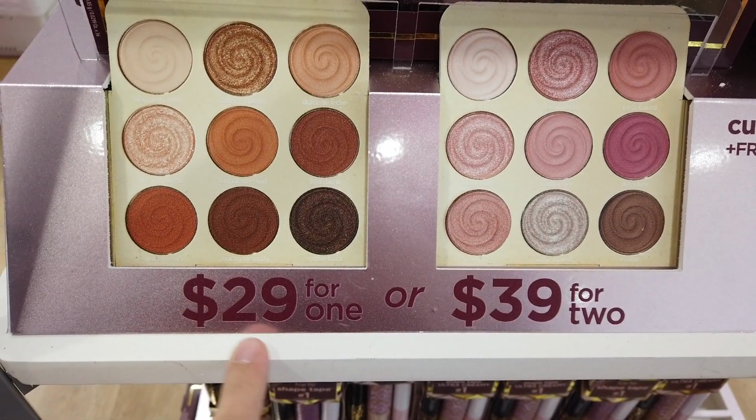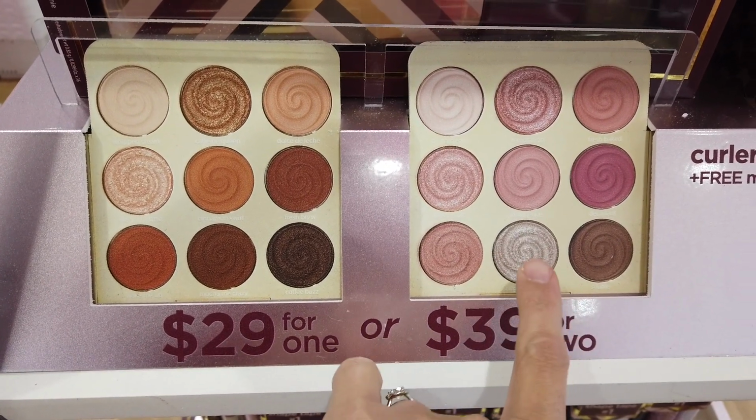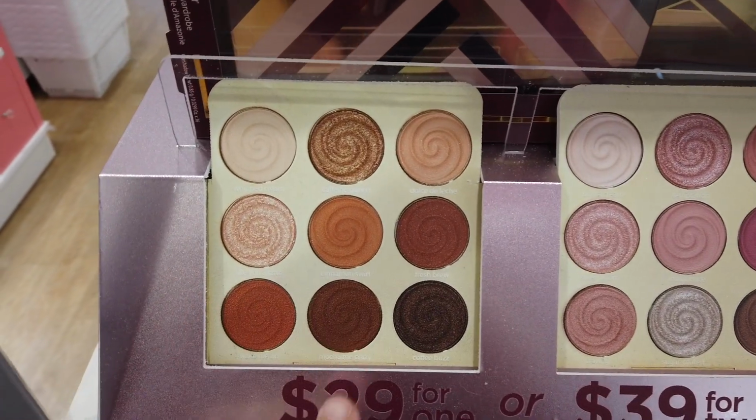These eyeshadows here, 29 for one or 39 for two. So you're getting a very good deal here. I love how they swirl the little eyeshadow in the pan. These are beautiful, kind of neutral colors. Love this palette, especially. It's giving me gingerbread vibes.